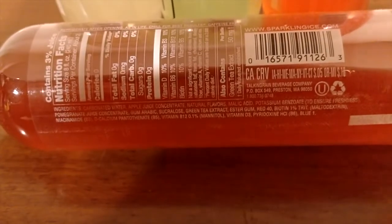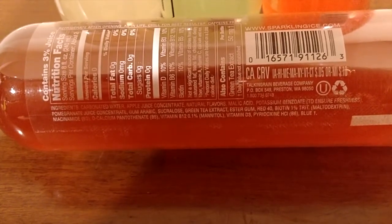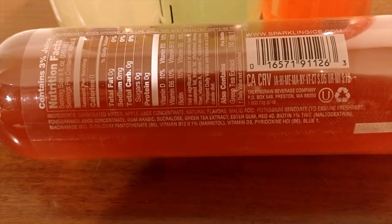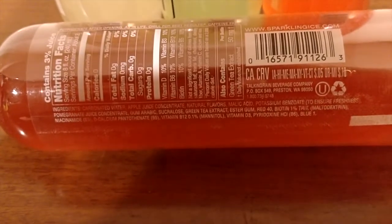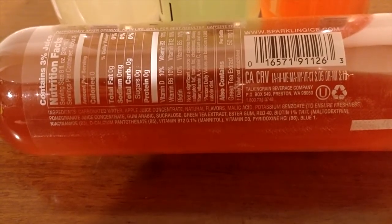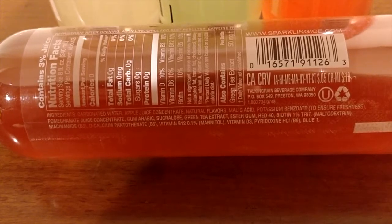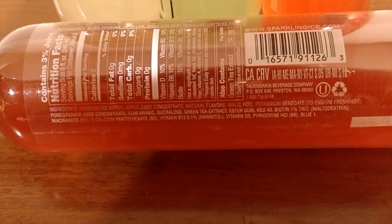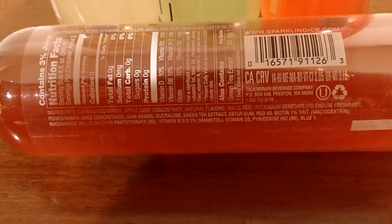I'm just going to read you the ingredients for the strawberry watermelon. The ingredients include carbonated water, apple juice concentrate, citric acid, natural flavor, strawberry juice concentrate, potassium benzoate, green tea extract, gum arabic, calcium, EDTA, Red number 40, biotin, vitamin B5, vitamin B12, vitamin D3, and more. So that's a ton of ingredients for a water.